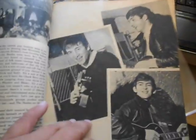So yeah, this is one of the... There's Little Richard. One of the early 1960s magazines I have. Picked up a few over the years. To business here. So yeah, this one's in pretty good shape. See, this is a good example.